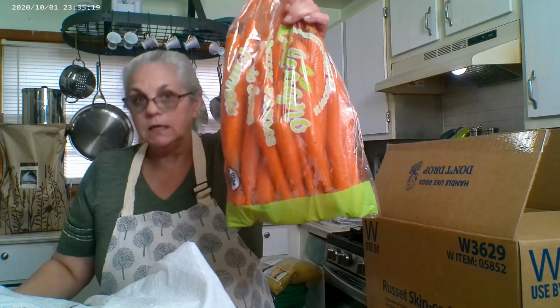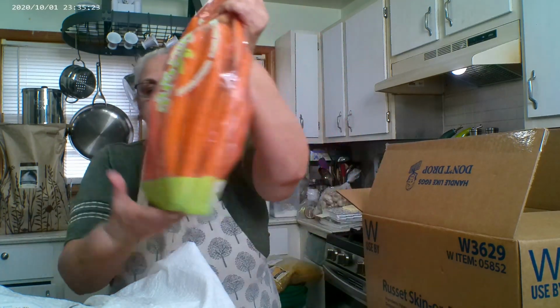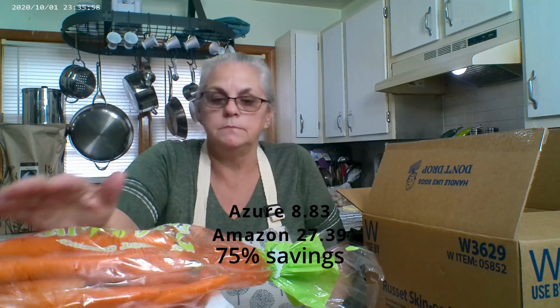Alright, next on the list we have 5 pounds of carrots. For 5 pounds of organic carrots through Amazon was $27.39. We paid $6.83. That is a 75% markup.